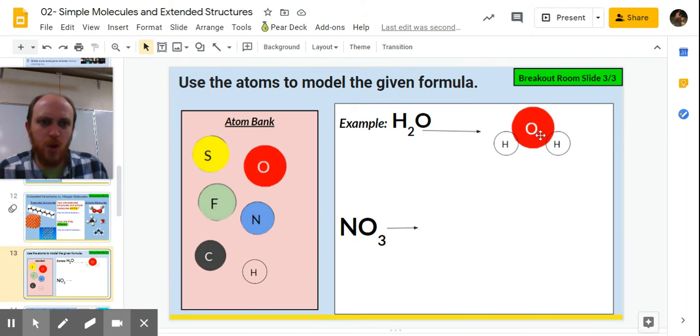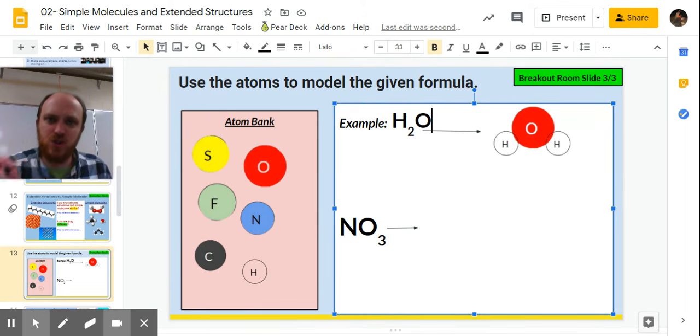I got H2O. Remember, if there's no number at the end, it means 1. H2O1, but we don't need to say 1. We just say H2O. What about NO3? Can you use these atoms, drag them, copy the ones you need to make NO3, which is nitrate?